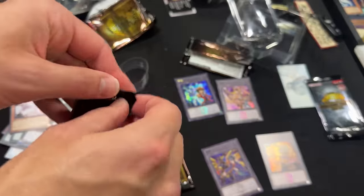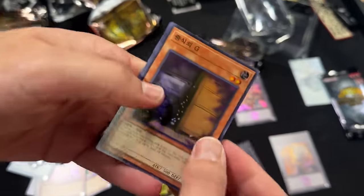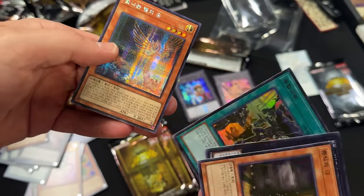Okay, three packs left. So we can get a secret Dragon Master in here as well. Yes. And we can do the trifecta, the quarter century at the end. That's what we want. QCR, Secret Rare, Maxi. Okay, Shining Star the Dragon.